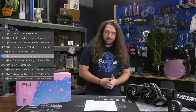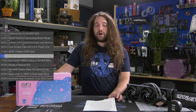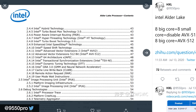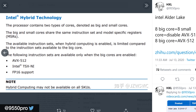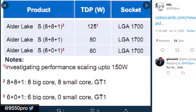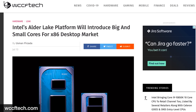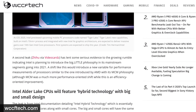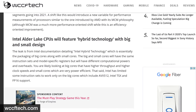Next up, rumors about Alder Lake and the Alder Lake hybrid computing construction not being able to use AVX-512 or FP16. More and more, it seems that the theory we've previously mentioned, the one where Alder Lake will see Intel mix both big and little cores, could become a reality. In a new leak by Twitter user @9550pro, a technical document from Intel purportedly shows no fewer than 3 ADL SKUs with different configurations. The products mentioned, with no official SKUs attached to them, appear to show different big and little core arrangements and TDPs. Of the CPUs listed, all are designated as Alder Lake S, and two of them show an 8 plus 8 plus 1 listing. The other CPU shows a 6 plus 0 plus 1 listing.